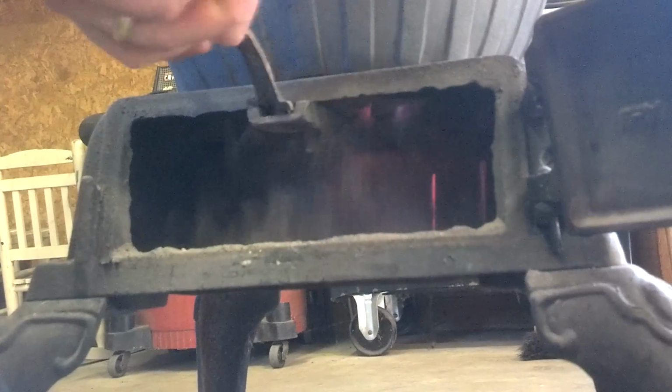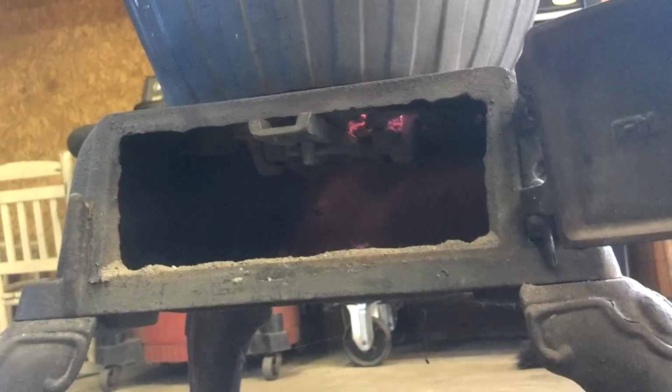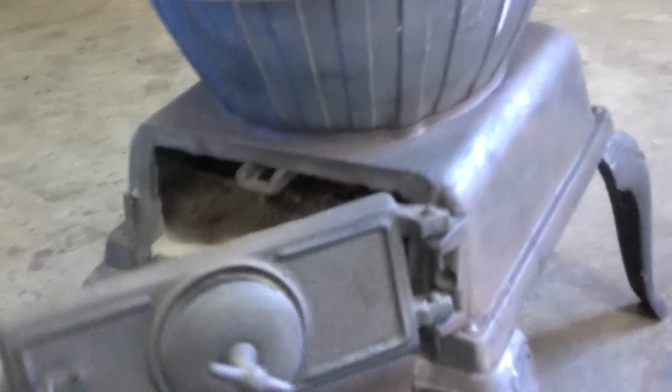So, it's really not much to see, but right here it is. And I don't think this is the right tool to use, but it's all I got. Oh yeah, so that's good stuff. I mean, heck yeah. Clinkers. Clinkers.